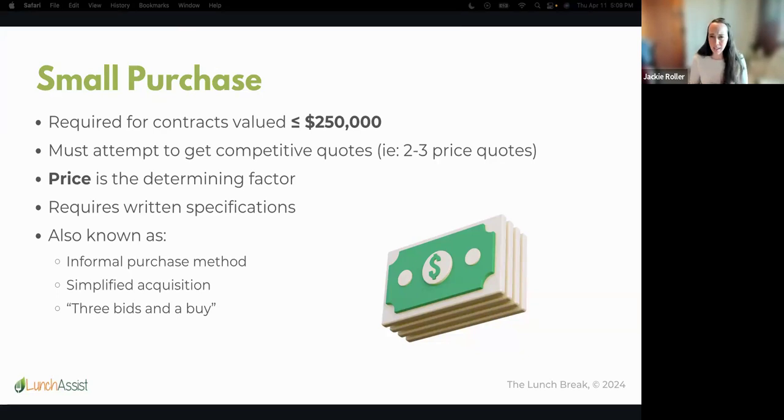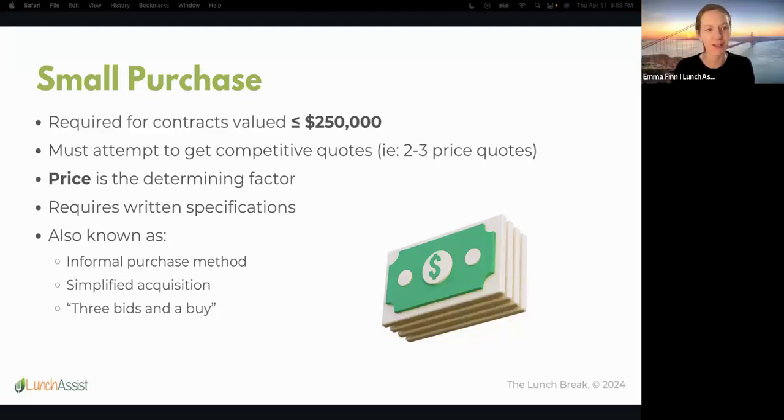And then just a note is, you might hear the small purchase called informal purchase method or simplified acquisition, and some people call it the 3 bids and a buy method. Wow, there's a lot of different aliases there for that method. Okay, now what if I'm over that $250,000?